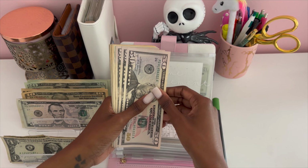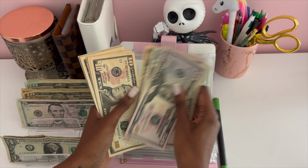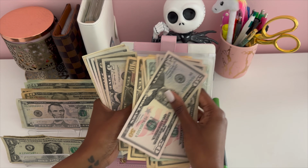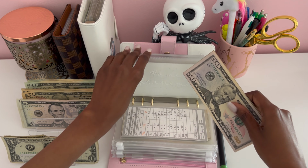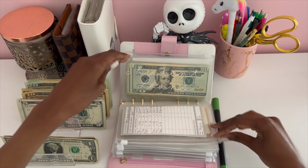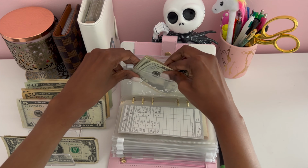Home improvement currently has 50, 100, 50, 70, 90, 200, 10, 20, 30, 40, 50, 60, 70, 80, 85, 90, 95, 300, 1, and 2. $302 for home improvement. Student loans will be getting $10.